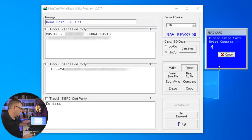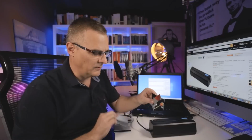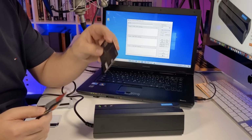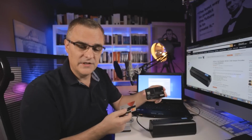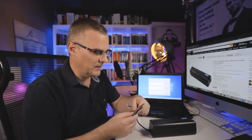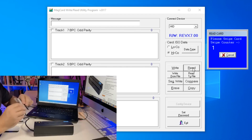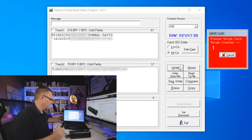Let's try this Visa card. And let's actually do something more interesting. It's going to look weird if you walk into a shop with one of these cards. So let's make this credit card, because I don't know how many people are actually going to check all the numbers and whatnot. It is obviously possible to emboss cards with numbers and get cards of a different color. But let's read this card first. Okay, so that's read. Let's write this card.